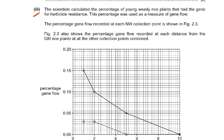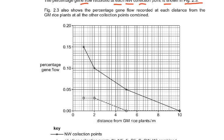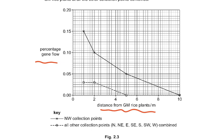Then coming to part 3 of the question, the scientists calculate the percentage of young VD rice plants that had the gene for herbicide resistance. This percentage was used as a measure of gene flow. The percentage gene flow recorded at each NW northwest collection point is shown in figure 2.3. Figure 2.3 also shows the percentage gene flow recorded at each distance from the GM rice plant at all the other collection points combined. So here we have these graphs. This is the percentage gene flow. This is the distance from the GM rice plant, 2, 4, 6, 8, 10 meters. And we have the northwest collection points, which is this graph. And the all other collection points is this graph. So this is the one, and the NW collection points will be this one.